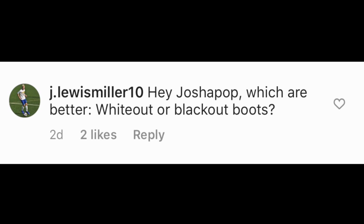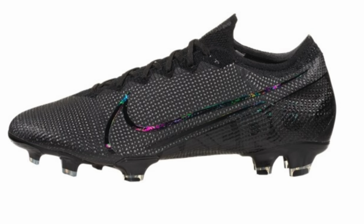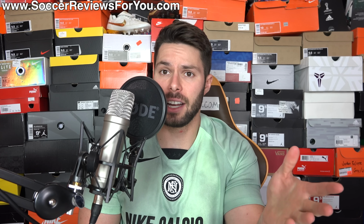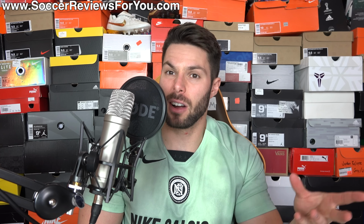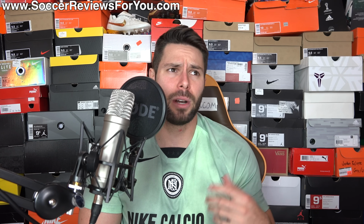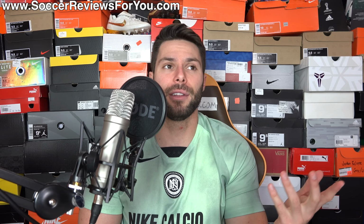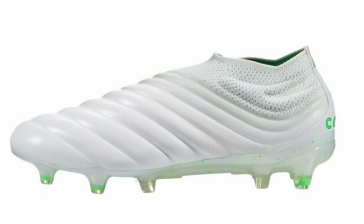Hey Joshua Pop, which are better, whiteout or blackout boots? I think my personal favorite colorways in general are blackouts and whiteouts. What's nice about a blackout boot is it's obviously very low profile. It can hide a lot of the design of a football boot. So if a boot that you really like happens to also be kind of ugly, if it's fully blacked out, it'll typically be a lot less ugly. And what's also great about blackouts is that they pretty much always look new, or at the very least will never look dirty. Whiteouts, however, I think look incredible.